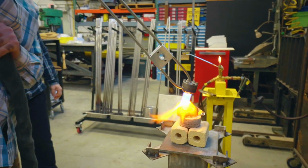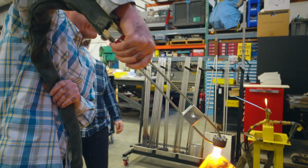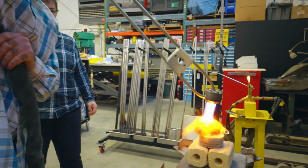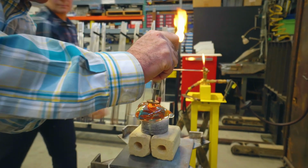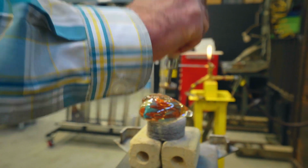Now we're heating that back chuck point because we just broke the glass, right? So we're heating it up, working that in, and then we're going to put a stamp on it. Just like that.